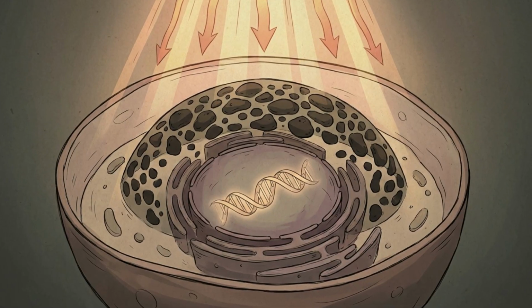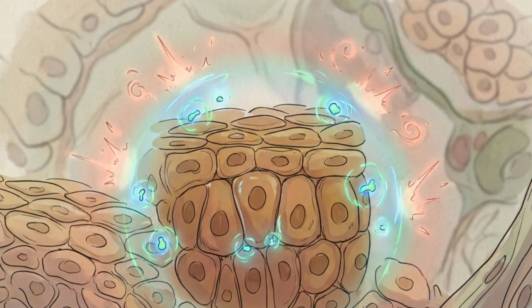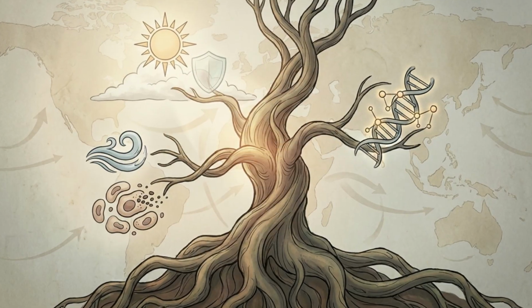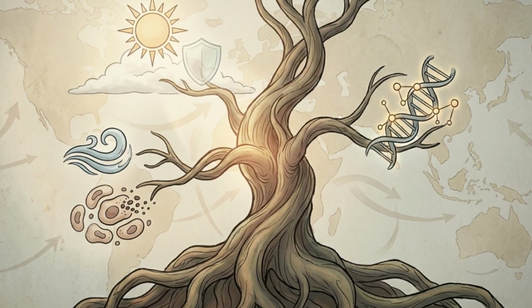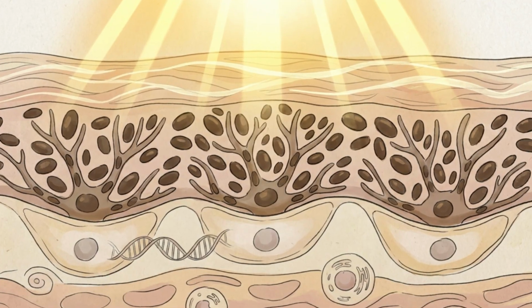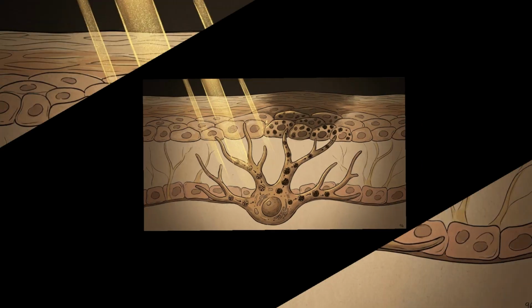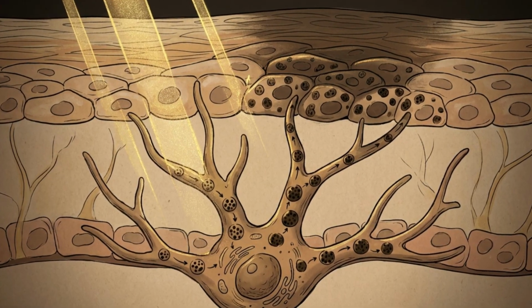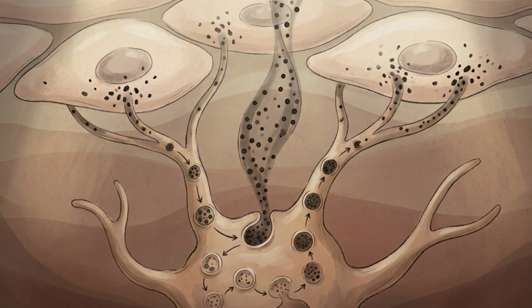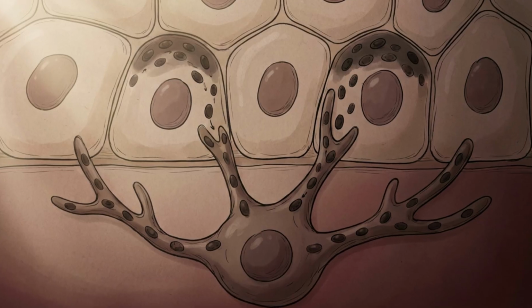These may include protection of DNA, maintenance of the skin barrier, defense against inflammation, and protection of sweat gland function. Evolution rarely acts for one reason only, but the broad pattern is clear. Under intense ultraviolet radiation, darker pigmentation provides strong photoprotection. The pigment responsible is mainly eumelanin. Melanocytes produce melanin and package it into structures called melanosomes. These are transferred into surrounding skin cells.